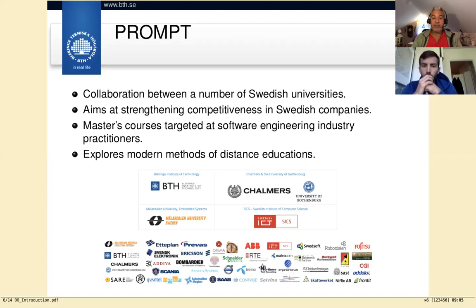There are plenty of other courses here in the Prompt Initiative, so if you haven't looked into it already, then I recommend that you do look into it. There are courses on software testing, on user experience, and I think some on global software engineering, and so on and so forth. So really the idea is that you should be able to pick and choose and put together your entire master's education with courses from Prompt.